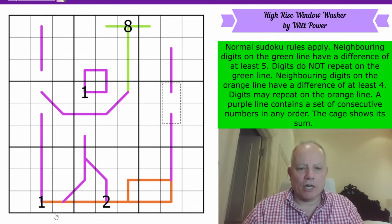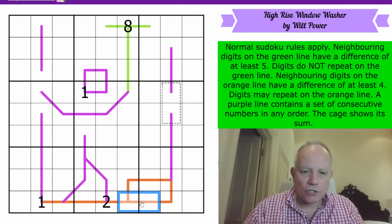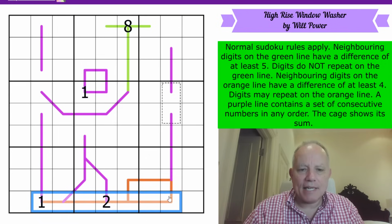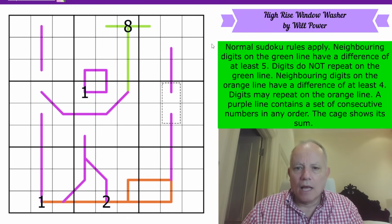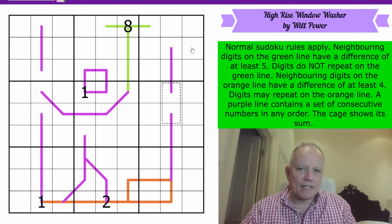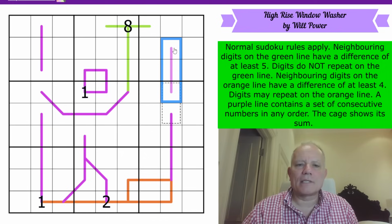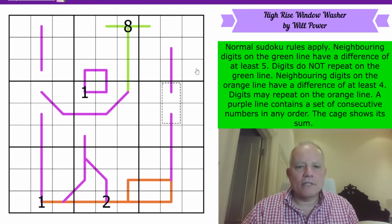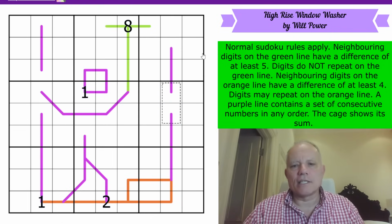Neighbouring digits on the orange line must have a difference of at least 4. Fair enough, that's Dutch whispers, and digits may repeat on the orange line, which is a relief as it's 10 digits long, and digits therefore must repeat on it, I reckon, because there aren't 10 Sudoku digits. A purple line, these are Renban lines, they contain a set of consecutive numbers in any order, so this might say 312, or it might say 786, for instance, as you run down it. And the cage, oh yes, this cage shows its sum, not the window cleaner's cage, just this 2-cell killer cage here. So those are the rules.